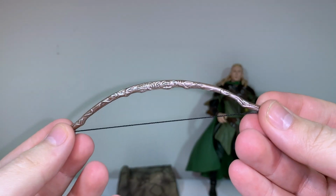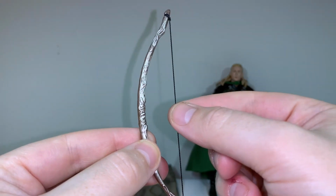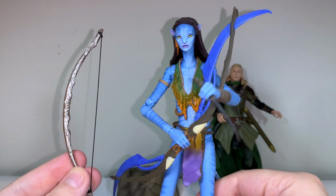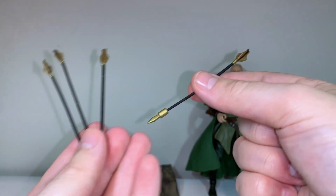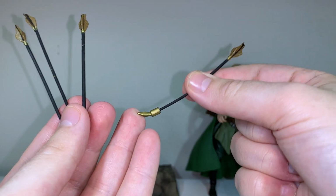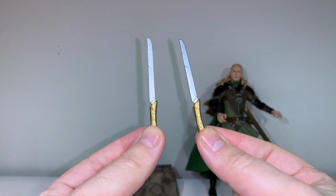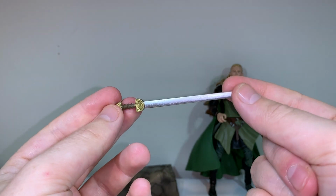First here we have his bow with working string. It was really cool to see something like this again because even some modern day toys sometimes feature bows without the strings. He also included a handful of arrows, which again, another accessory that's usually missing from archer based figures these days. Then we have these two blades, which are pretty standard for Legolas. And finally a big sword, which I forget he ends up using in the movies post Fellowship of the Ring.